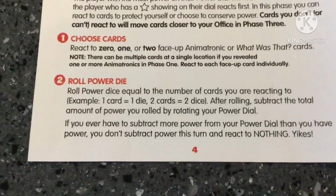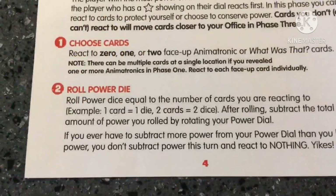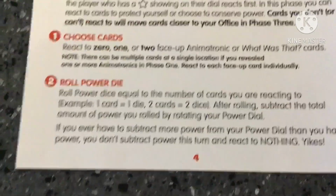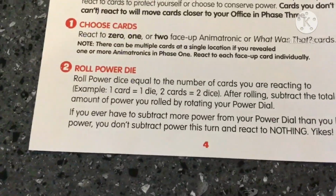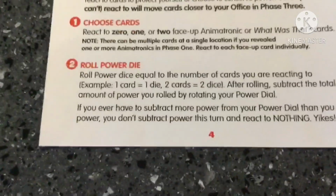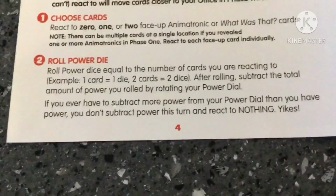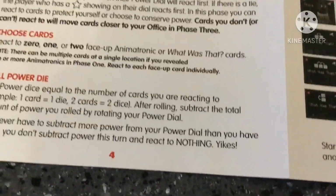So for example, if you're reacting to 1 card, you roll the dice 1 time, and if you're reacting to 2 cards, you throw 2 dice. But if you react to none of the cards, you don't throw any dice. After rolling, subtract the total amount of power you've rolled by rotating the power dial. If you ever have to subtract more power from your power dial than you have, you don't subtract this number and react to nothing. So that's if you run out of power.